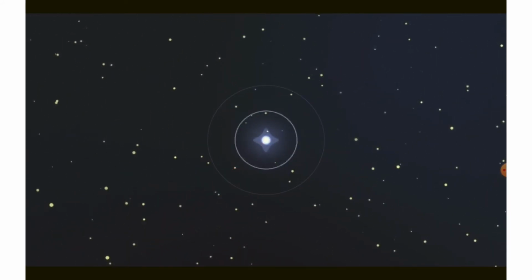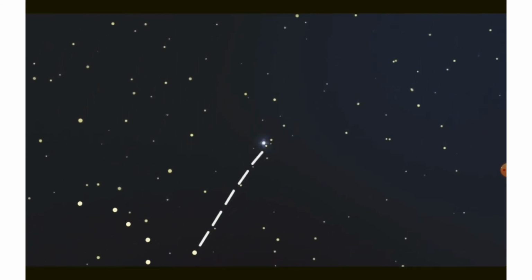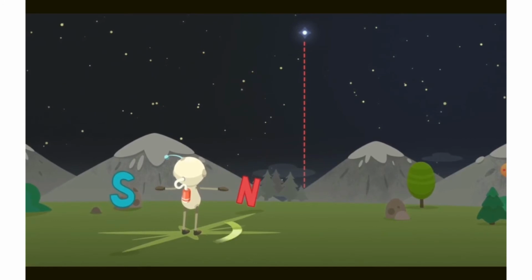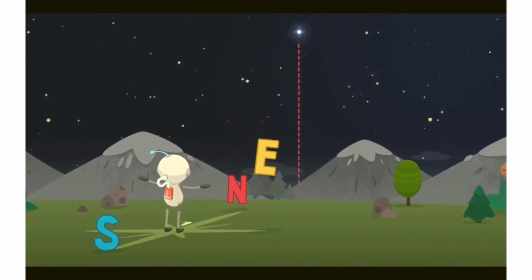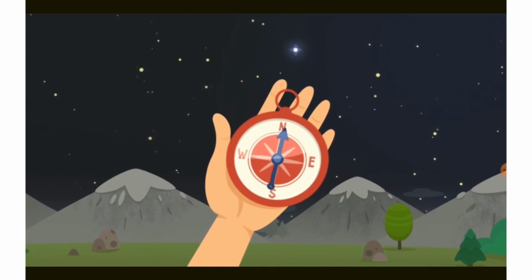It is called Polaris. To find Polaris, you first need to find the Big Dipper. A straight line drawn through one side of the dipper points to Polaris. So if you stand facing Polaris, in front of you will be the north, behind you the south, the east to your right, and the west to your left. Try to find Polaris. Check yourself with a compass.